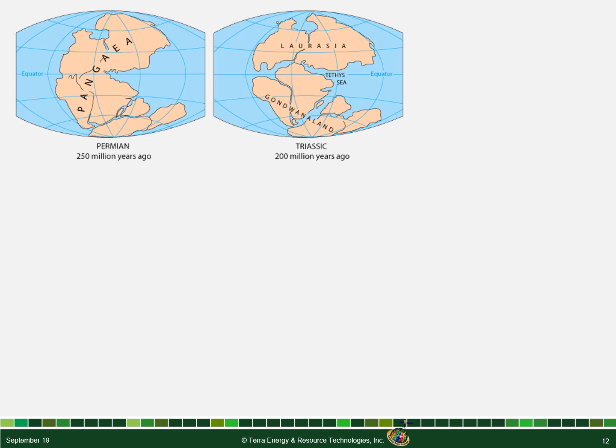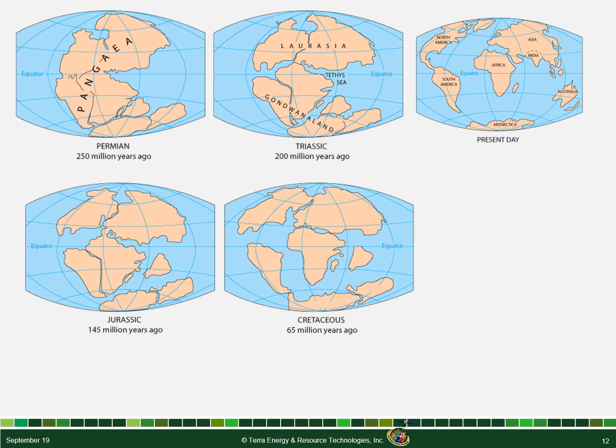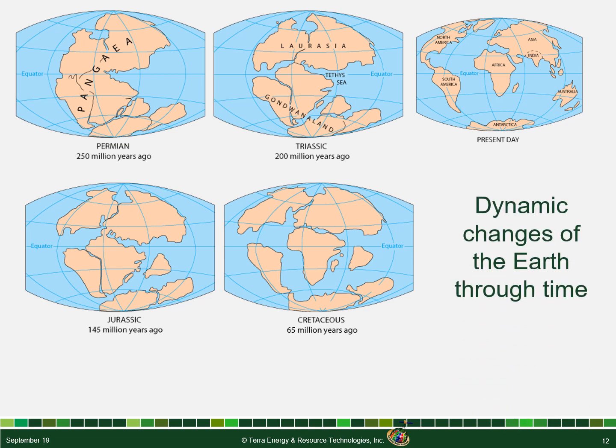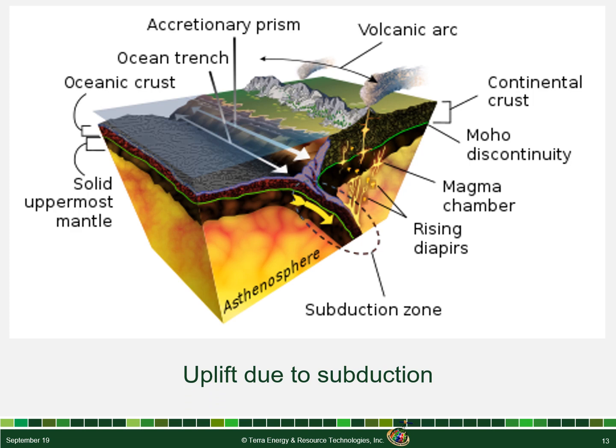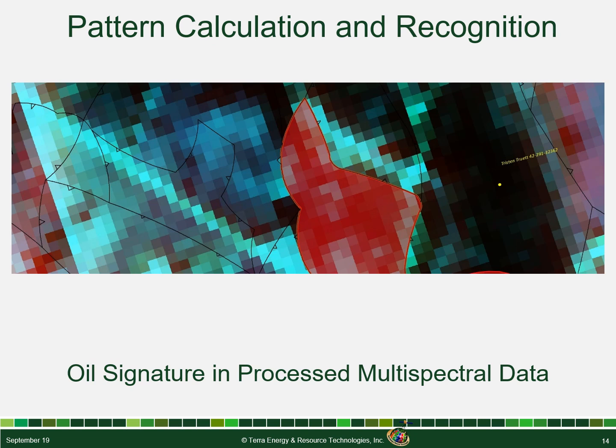The Earth is a dynamic body, experiencing constant change through geological time, leaving footprints and fingerprints for geologists to analyze. It's well known in geoscience that subsurface drives surface changes and leaves clues. Terra's innovation is in finding new patterns in satellite data which tie to subsurface resources. These patterns, revealed in specially processed satellite data, are proven to tie to oil and gas structure, charge, and depth, empirically proven.